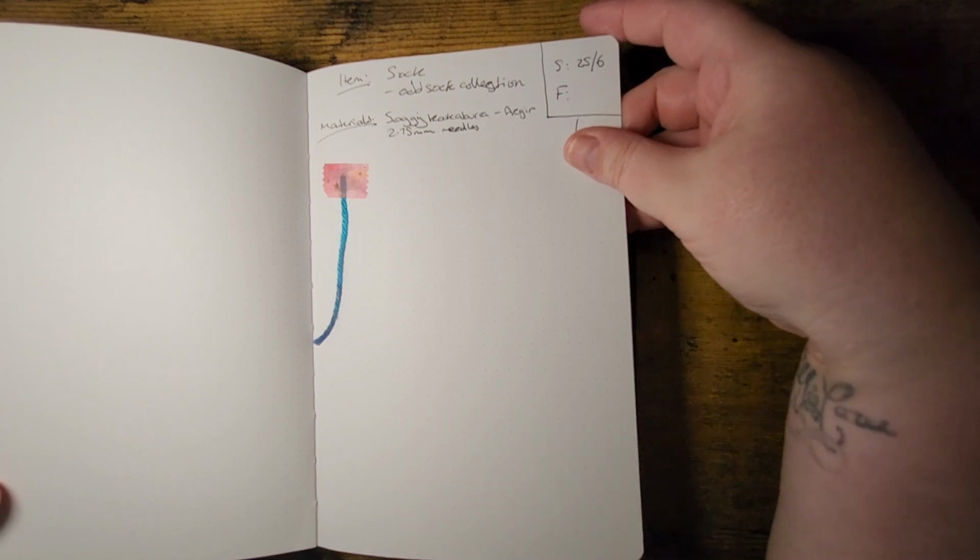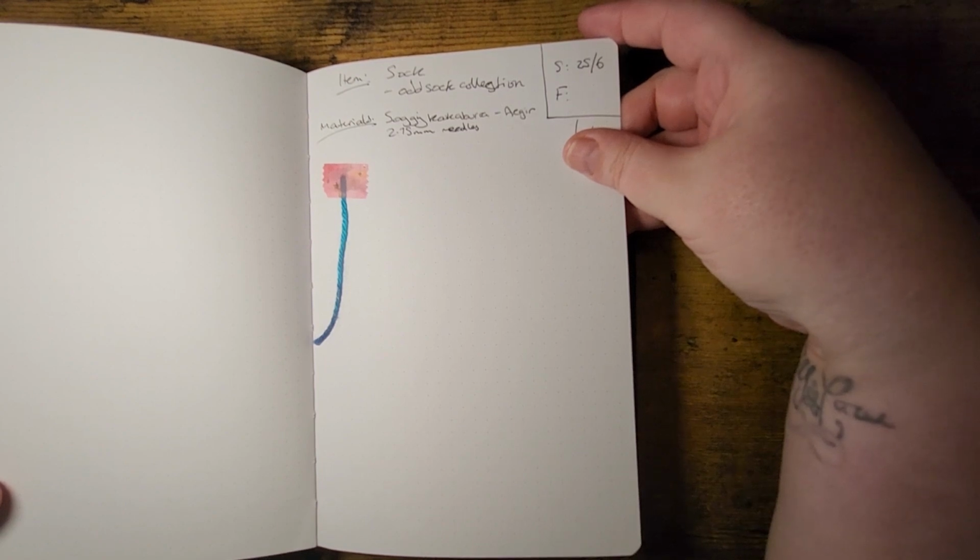Again, it's a Soggy Kookaburra sock yarn. I seem to only buy yarn from her at the moment, but she does good yarn. It's lovely, and she's a lovely person as well.